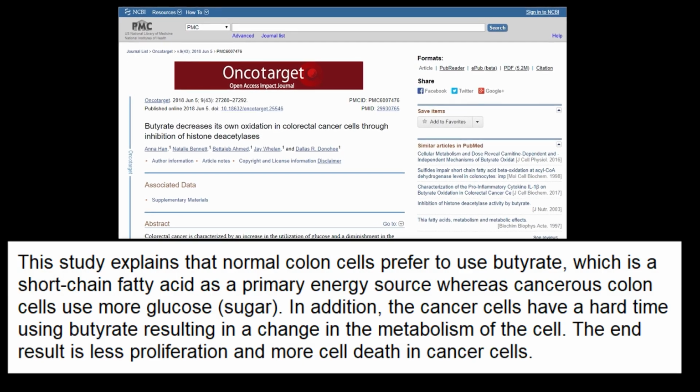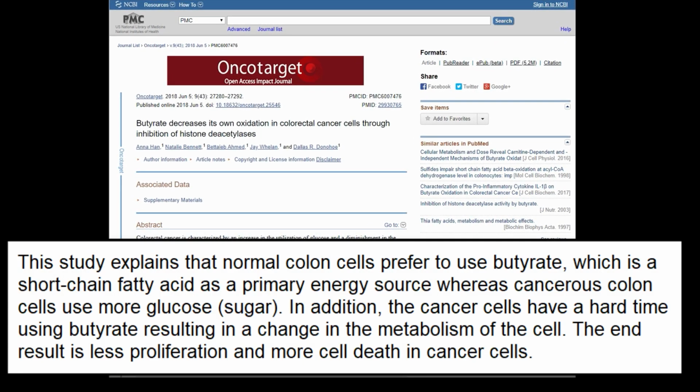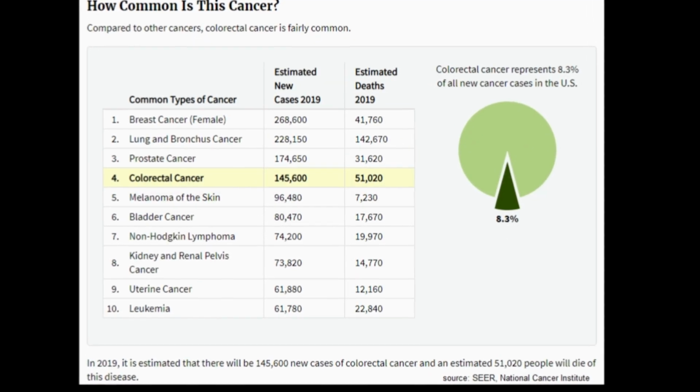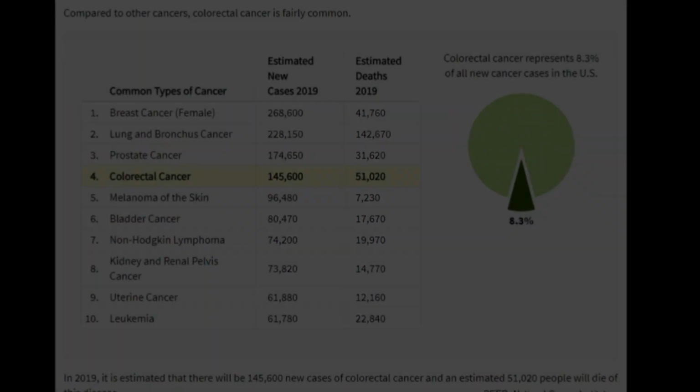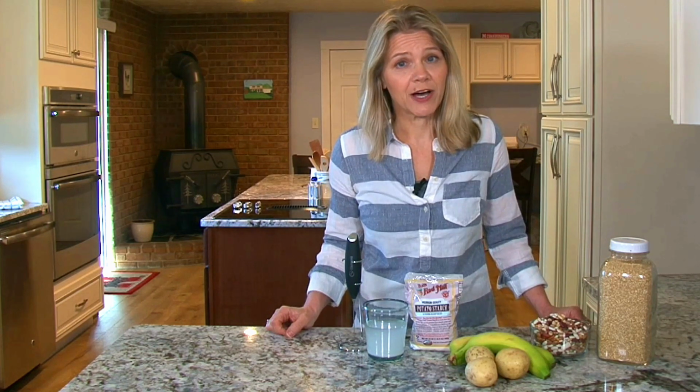It is likely these short-chain fatty acids from which we derive most of the health benefits of resistant starch. From an overall health standpoint, short-chain fatty acids play a key role in the prevention of colorectal cancer, which is the fourth most common diagnosed cancer in the United States. And they may also help you improve your cholesterol profile.